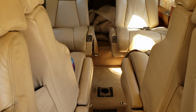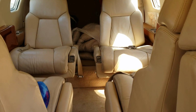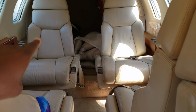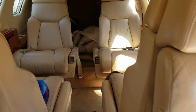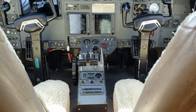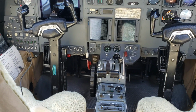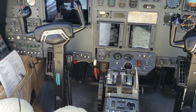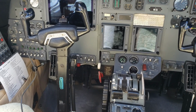Now, this aircraft, although being a light jet, can carry up to 9 people. Okay, you can count the amount of seats back here: 1, 2, 3, 4, 5, 6, and then you've got another one, 7 right here, and then you've got your pilot and co-pilot. But guess what? The most beautiful thing about a light jet is that you don't need a co-pilot. This can be flown by one person, which was the case earlier.